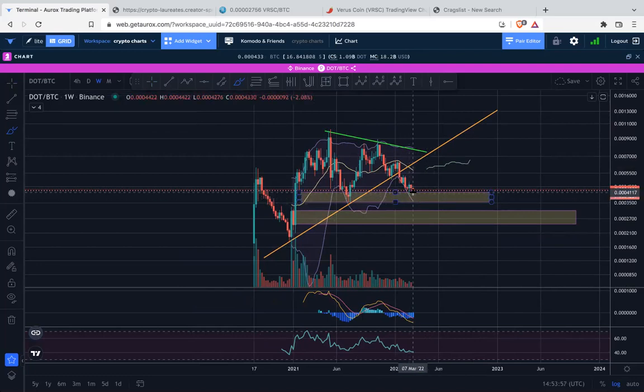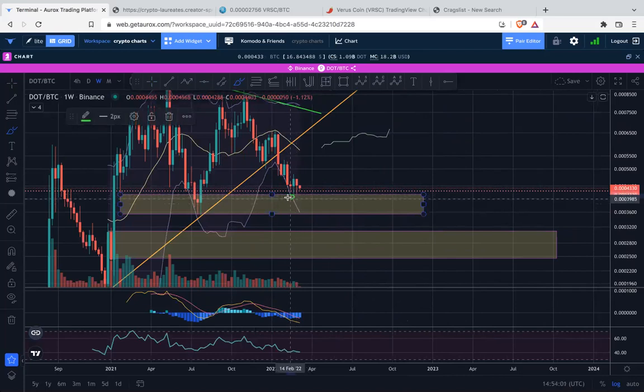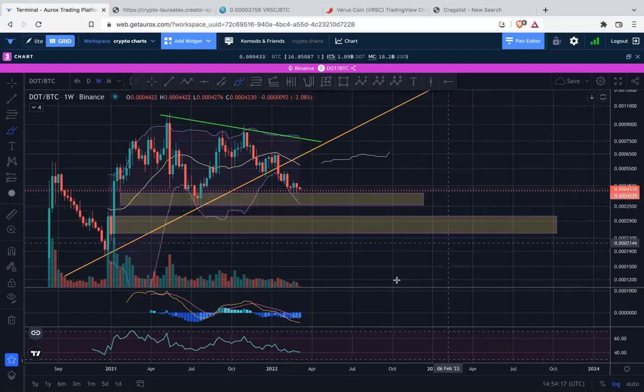And in fact, are you even going to get into the box? Maybe your only chance to get in the box was the wicking here. Maybe we were too stingy with our boxing, and we could have started it from this level here, and then we would have had some nice wicking into our box. Anyway, okay, so here you are with DOT. You have to go on lower time frames to get a sense of what's happening, and whether it's going to be turning around potentially. Okay.